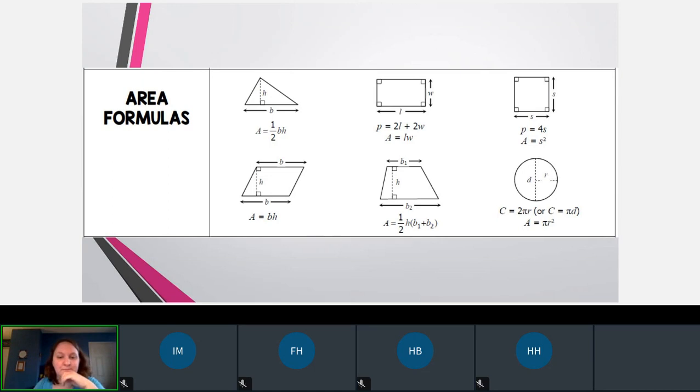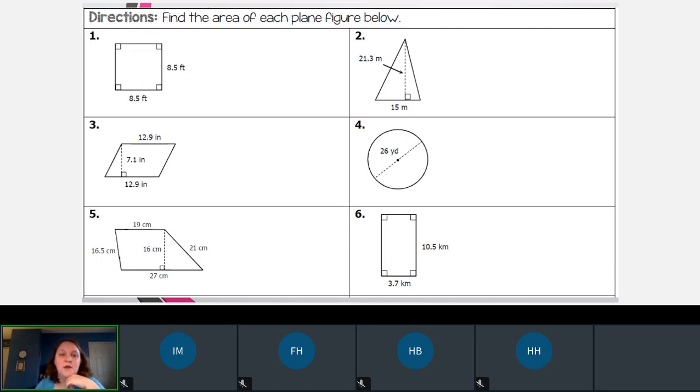So here we go. Okay. We're going to find the area of each plane figure. So how much stuff fits into that square? And I know it's a square because it has 4 right angles and the sides are congruent.